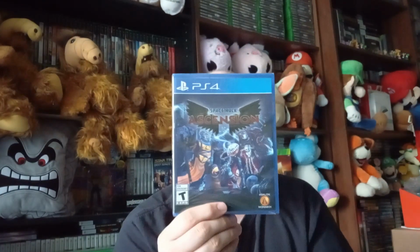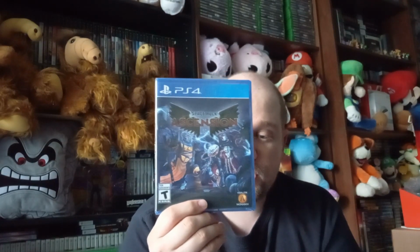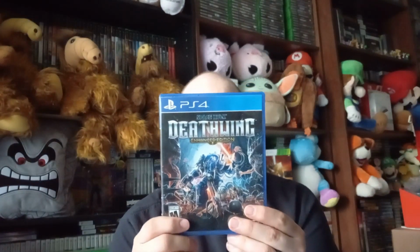It's another one that's also sealed. I will be opening these up eventually to play through them. Another one that I checked out some gameplay of, and it looked really awesome. Plays just like the first Space Hulk. And then I've also got Space Hulk Deathwing Enhanced Edition, which is a first-person shooter Warhammer 40,000 game.